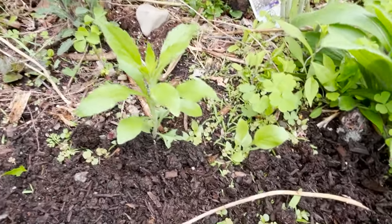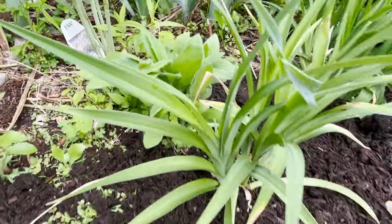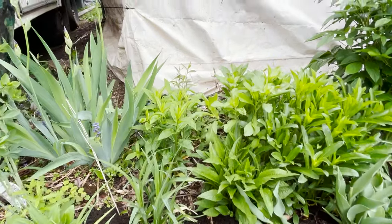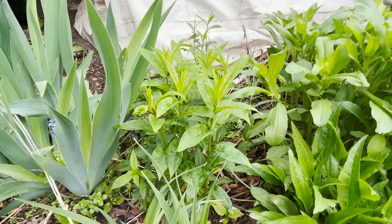Again, not sure if that's gonna be foxglove. If it is, it stays. If it's not, it's coming out. More rudbeckia, lilies. That's a phlox. It blooms in the fall, and it's looking really good this year. It's taken it a few years to get going.